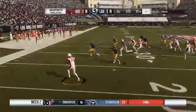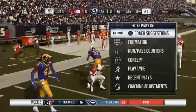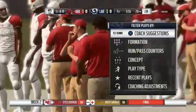J.J. Nelson now to return. And he'll get it up to about the 26-yard line, just across the 25.